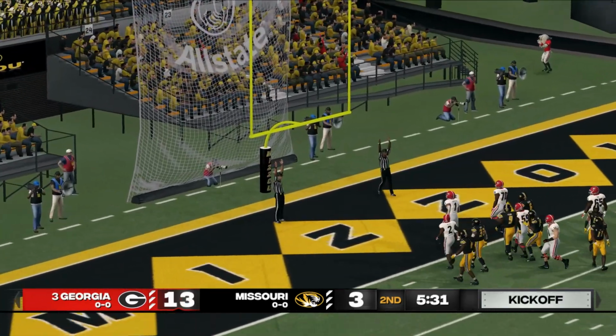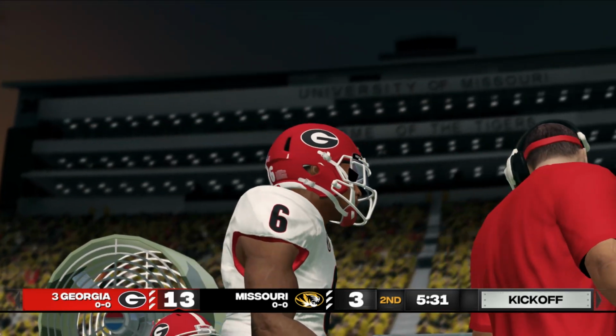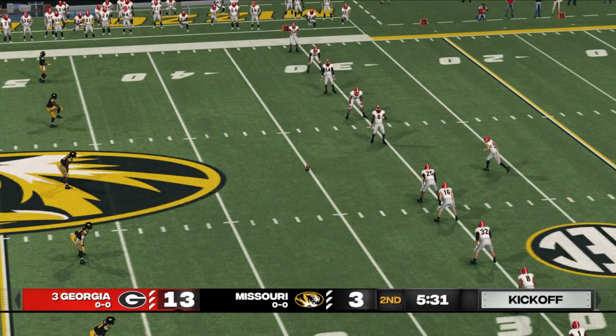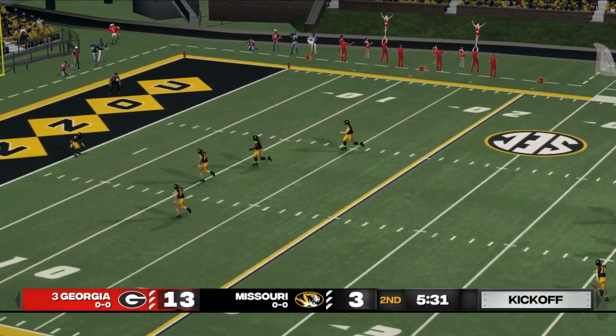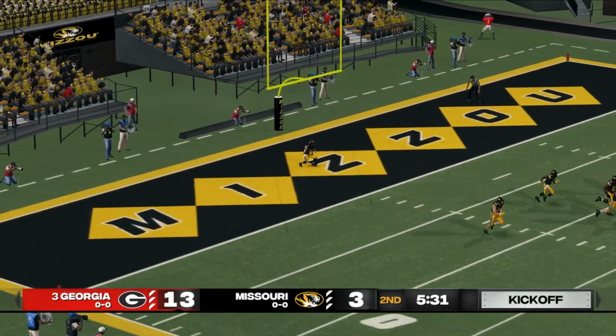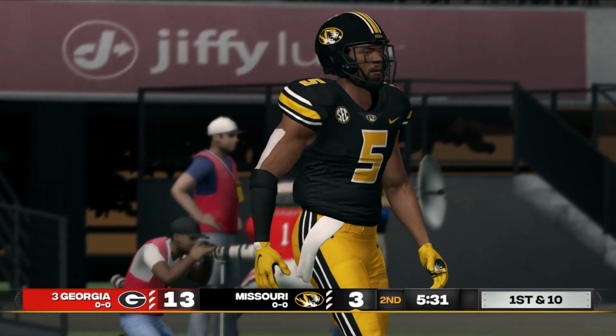He splits the uprights with the extra point. So a short three-play, 52-yard drive, and it's good for 7 points. So our score, 13-3. Nice kick, plenty of distance. The kicker looks like he's ready to kick this one off. And it goes into the end zone, down for a touchback.